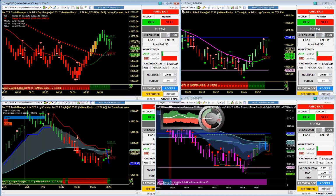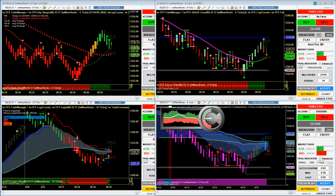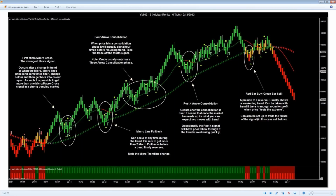All right, first off, Tom, if you don't have our cheat sheet for the hawk yet, you can get it from the members area, or you can email me and I'll get it to you. Where did I put it? So the cheat sheet for the hawk looks like this. It has all our high probability signals that we look for: the first micro macro cross, the macro pullback, the 4-arrow consolidation, the post consolidation, and the red bar buy or the green bar sell.